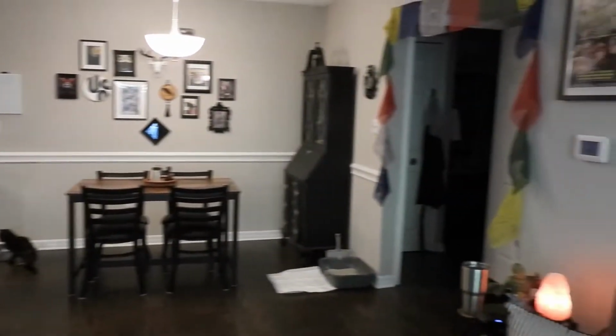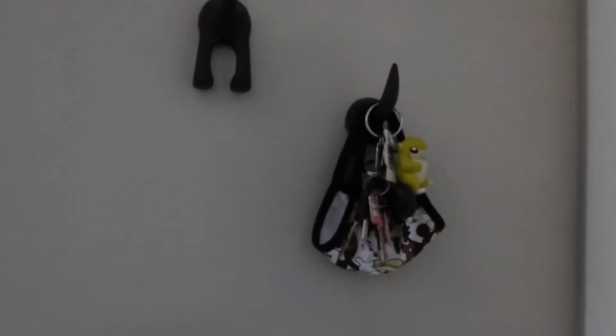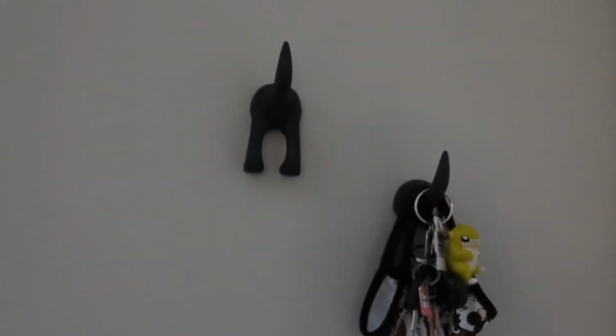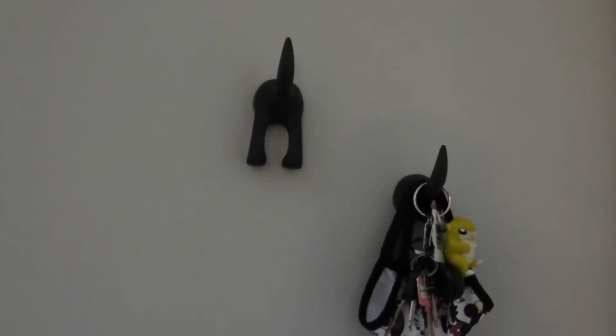So this is a one bedroom, one bath apartment that I share with my boyfriend. So I'll start you off at the front door here. This is where we keep our keys, little dog butts. If you want to know where anything is from, just let me know in the comments and I will try my best to find where I got it.